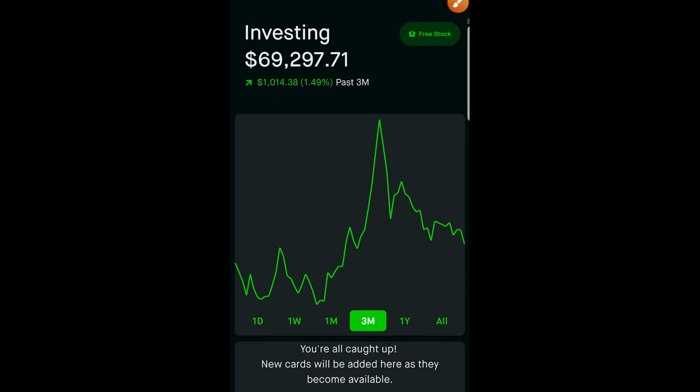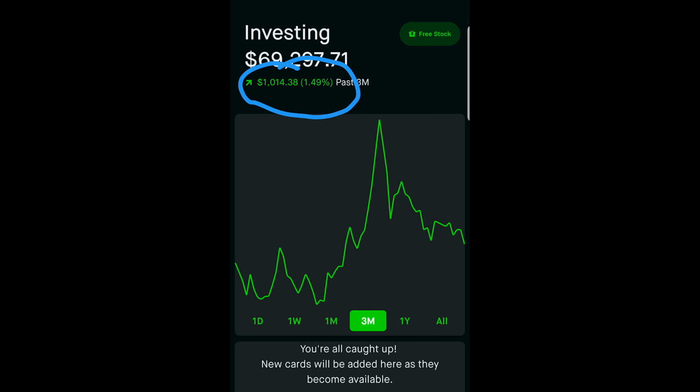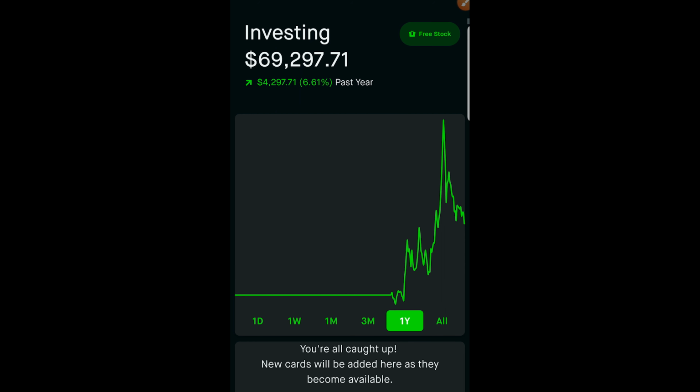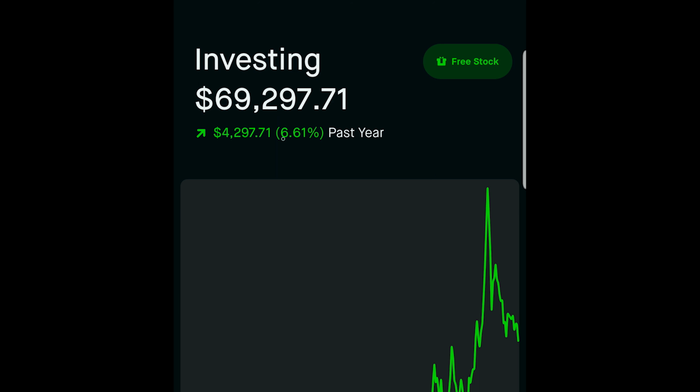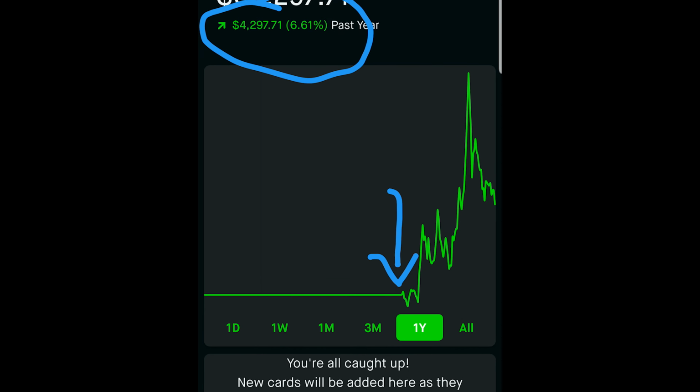And if we go ahead and switch to the 3-month view, we'll actually see that we're profitable. Right now we're profitable to the tune of $1,014.38 over the course of 3 months. And like I said, I opened this portfolio up during the month of March, so there's not that much data past March, obviously, because the account wasn't open. So if I switch to the year view, you'll see that I'm up a grand total of $4,297.71 since the dawn of time of this portfolio, which was right there.